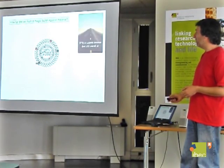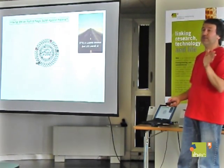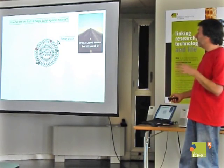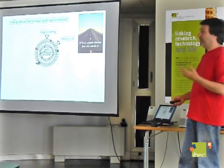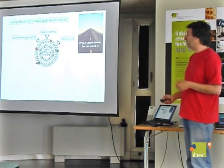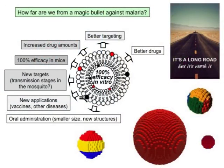So how far are we from this magic bullet? It's a long road, but we think it's worth it. That's why we are in here. We must find better drugs. This is something clear. Better targeting, the antibody is not good enough. We must be able to deliver increased drug amounts. And for malaria today, the liposome is very restricted to a parenteral administration, and then we need something which can be administered in an oral form, because in most of the places where you find malaria today, there are no hospitals, and you must be able to give pills to people.